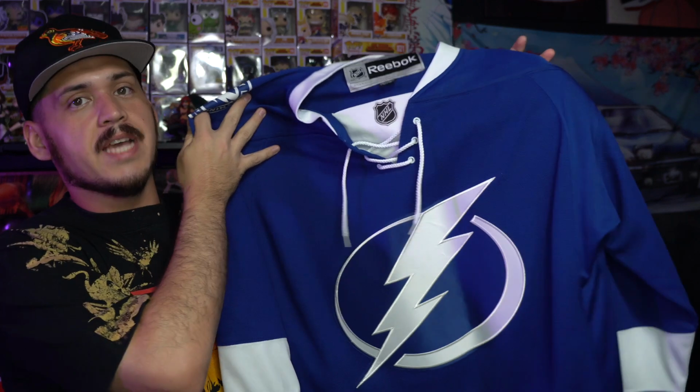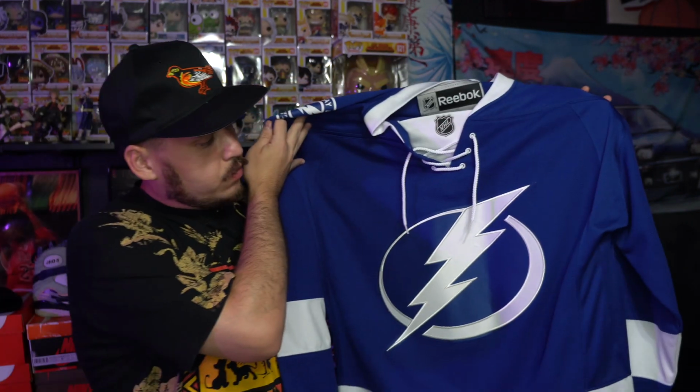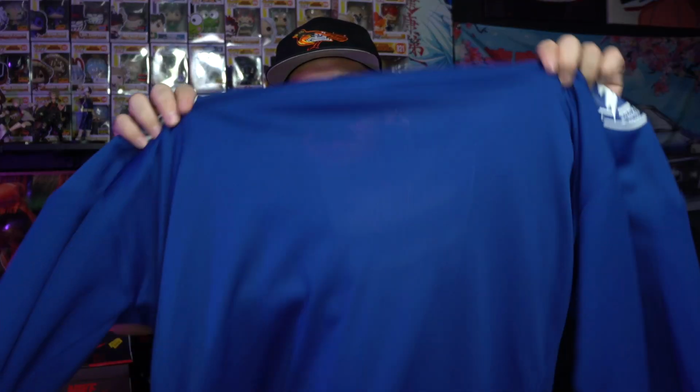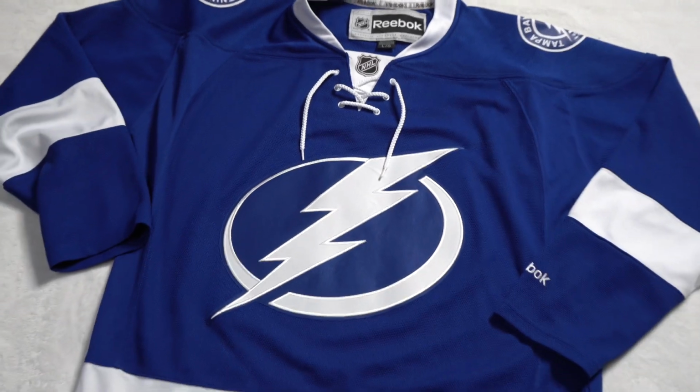And then for $10 I picked up another jersey from him as well, the Tampa Bay Lightning right here. It was a little dirty when I grabbed it. I washed it and it's good as new now. And this one's a size large. There is the tag. No flare, unfortunately, but still a solid deal for 10 bucks.